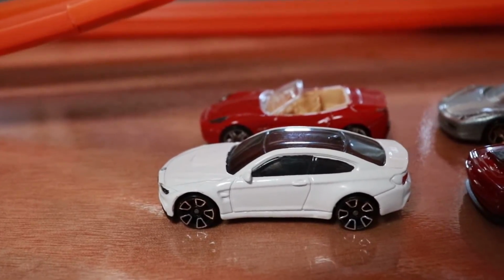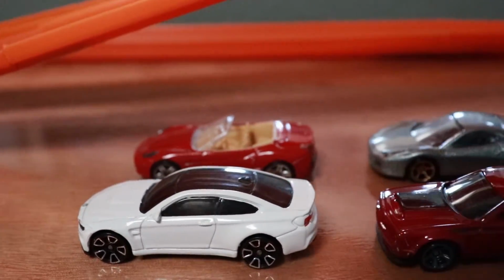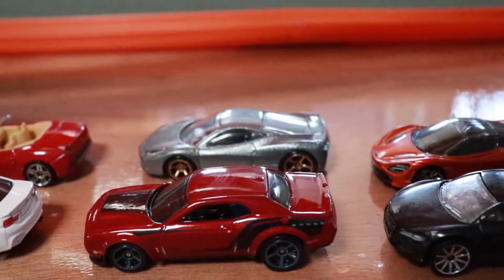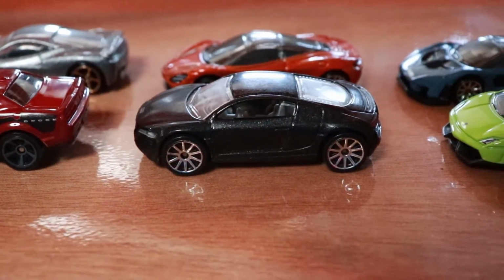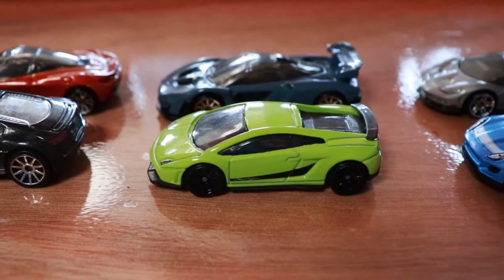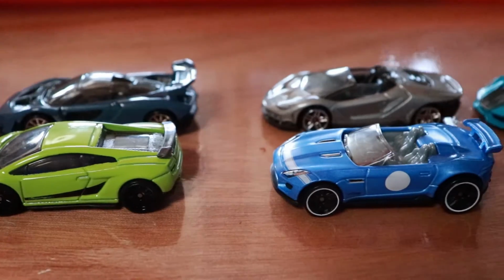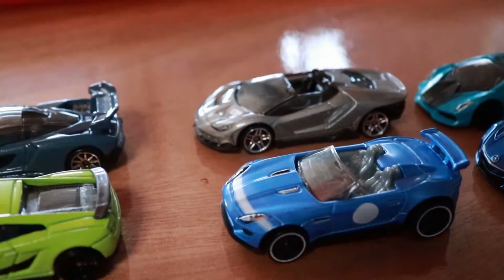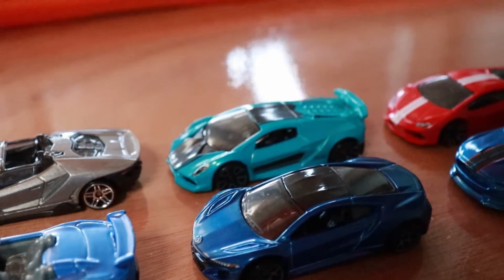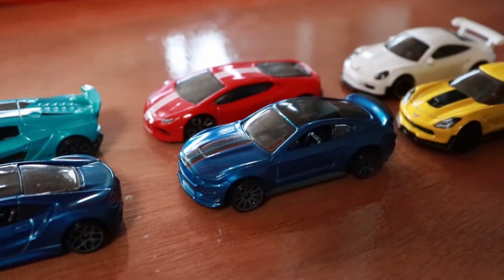In our first race, we have a BMW M4 versus a Ferrari California. Then we have a Dodge Demon versus a Ferrari 458, faster than ever by the way. Audi R8 versus McLaren 720S. A Lamborghini Gallardo Superleggera versus a McLaren Senna. Jaguar F-Type Project 7 versus a Lamborghini Centenario Roadster. Acura NSX versus Lamborghini Sesto Elemento.